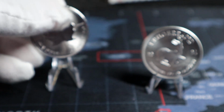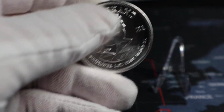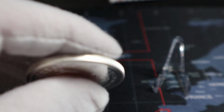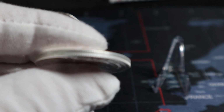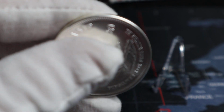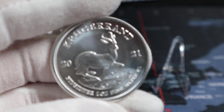And let's move on to the Krugerrand. The Krugerrand doesn't have many, but like most other coins, I mean, if you're a coin, you should be having a reeded edge. The Maple, the Britannia, the American Silver Eagle, coins that we have gone over have a reeded edge. Why they have a reeded edge?